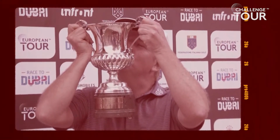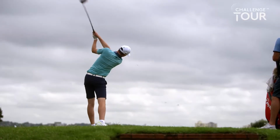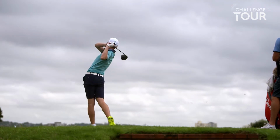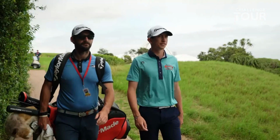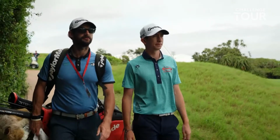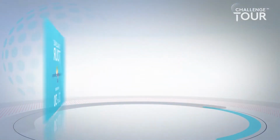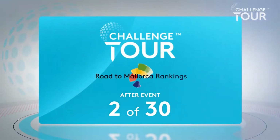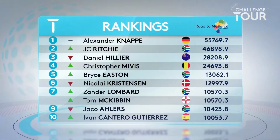He's yet to threaten in 2022, however, unlike last week's 3rd place finisher Tom McKibben. A lot of positives from last week, and with a chance to win, which was nice, and hopefully trying to do that more this year, which would be good. But yeah, last week was great and gives me a bit of confidence going forward. That debut performance served as a strong start to the season indeed. The young Ulsterman straight into 7th place on the Road to Mallorca rankings.